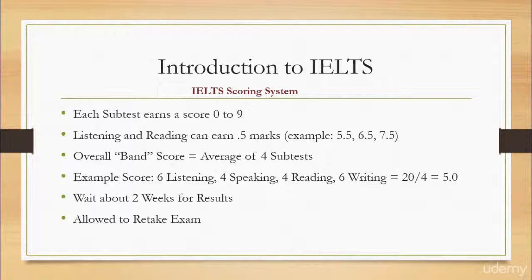Let's look at our example. So if you get a 6 in listening, 4 in speaking, 4 in reading, and a 6 in writing, that would be 20 points divided by 4 subtests for an overall band score of 5.